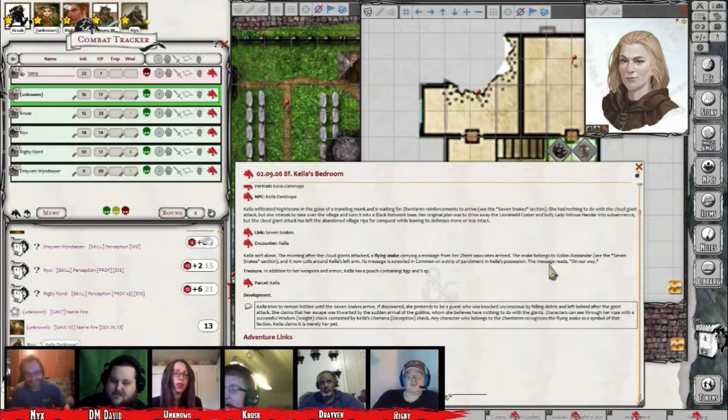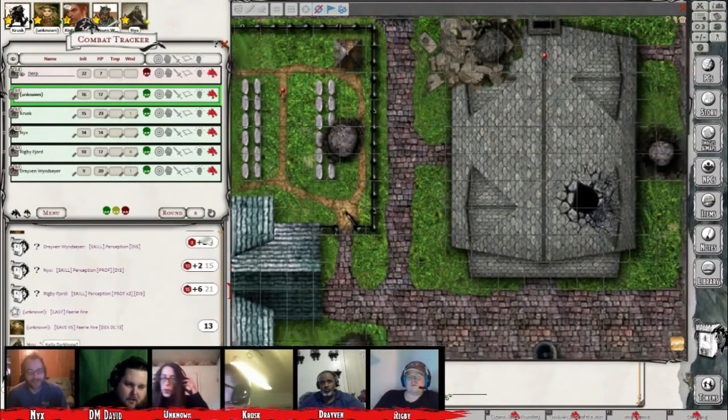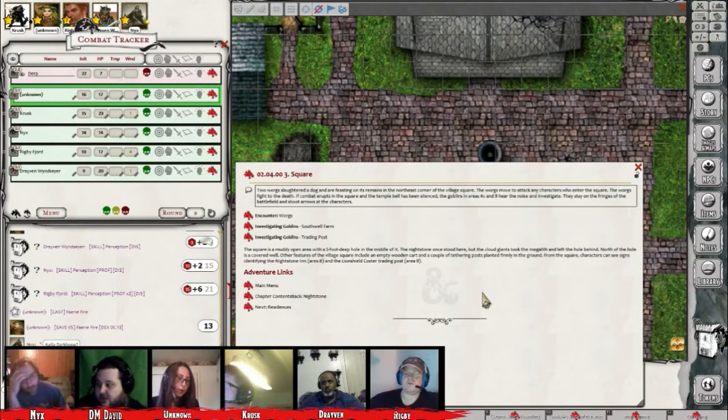Kella, it looks like there was something in the middle of the town, right in the town square, I guess you could call it, that was ripped out. Do you have any idea what that was? Well, most certainly, it was an obelisk that was there. It was just a stone obelisk, and it's gone. The Nightstone is what all of the villagers called it. I have no clue what type of bearing it had, but that's what the giants took.